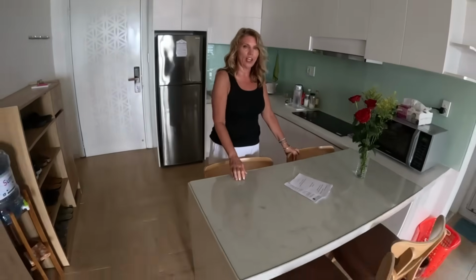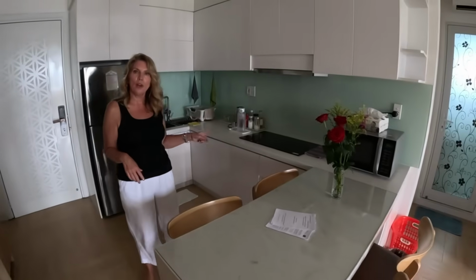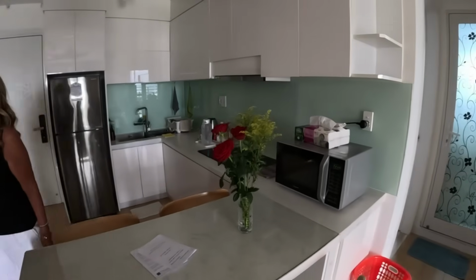It also has this little island where there are 4 chairs, which is really nice, so we can sit and do our work from here. There's a cooktop. There's no oven, so we won't be baking any roasted potatoes, but we have a cooktop and a microwave, and so I feel like that'll be plenty for while we're here.